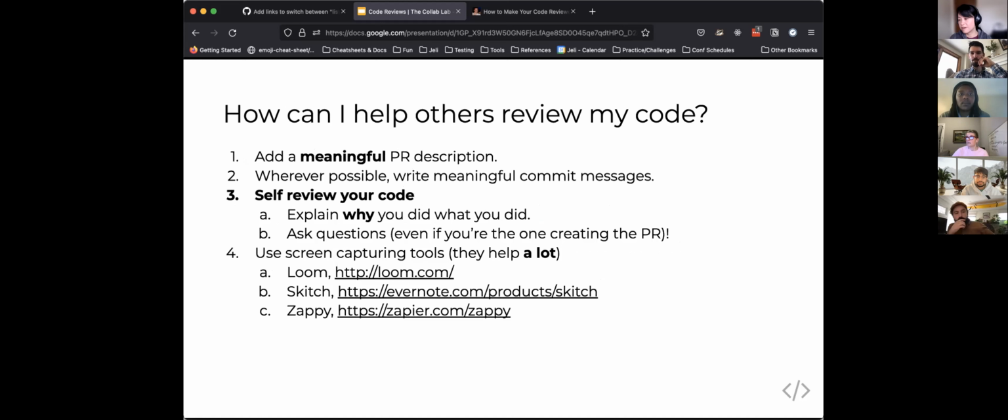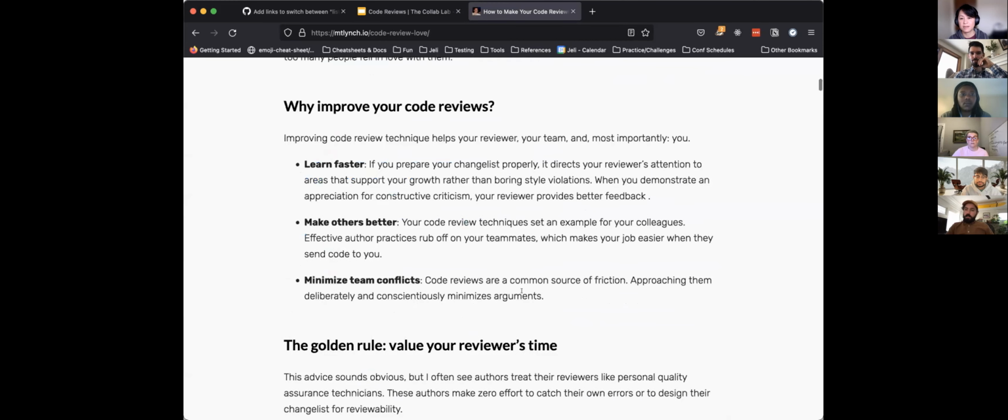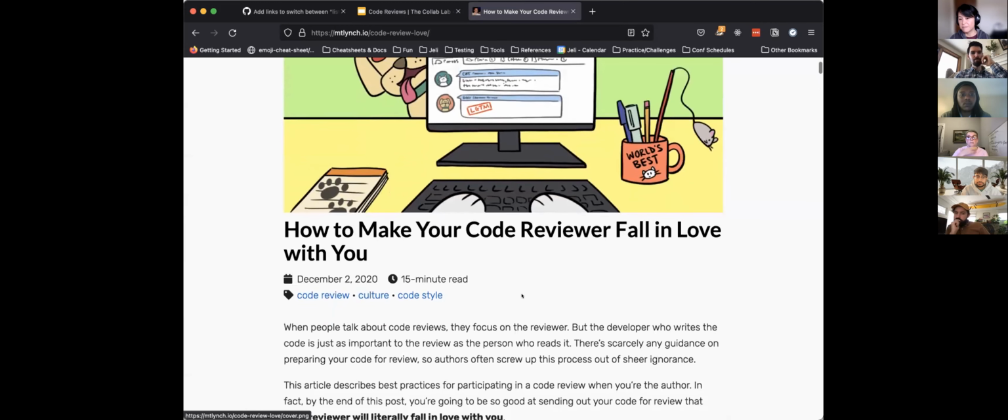A lot of these things, you learn by repetition. So here is a super important thing, and it's very meaningful to me: how can I help others review my code? One, you want to add a meaningful PR description. Concise is better, because you don't want to write a whole novel. One of the resources I'm going to share is this article I really love: how to make your code reviewer fall in love with you.